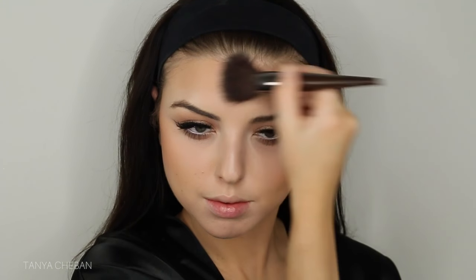And then moving on to the face, we're going to bronze up the skin. I'm using this new Rimmel natural bronzer I picked up. It's $4 and it's actually a really nice bronzer. It's not too pigmented, but it does have a little bit more of an orange tint. So if you are a little bit more on the fair side, I would stay away from this bronzer. But if you have some olive or yellow undertones in your skin, I think this would look really great.